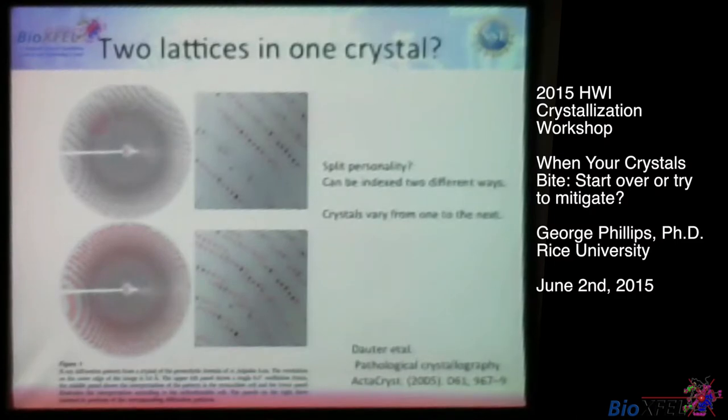Another kind of pathology that's been noted that takes a while to sort out, and may or may not fall in the category of you should squish it and start over, is when you have two different lattices in the same crystal. This is a bipolar disorder. These data can be indexed and get reasonable statistics with a monoclinic lattice, shown by the red circles here, or it can be indexed with an orthorhombic lattice that picks some of the same but some different spots, right? So it looks like two different crystals in the same one. On the other hand, these were single crystals. This is work published by Dauter, the title was pathological crystallography.